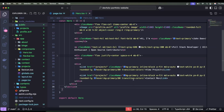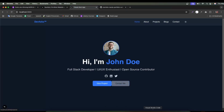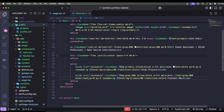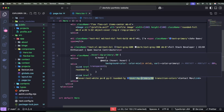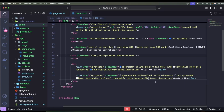For example, the background color, instead of bg-primary, we'll say bg-gray, so gray will be 500, something like that. And text, instead of text-white, we'll have text-gray-800. And I think here, when hover, okay, so let me check it, perfect. When hover, text color should be white. Okay, perfect. Look, this is much better right now. If you define the primary hover color, you can say bg-primary color will be bg-gray 300 or 400. 300 is okay for now.